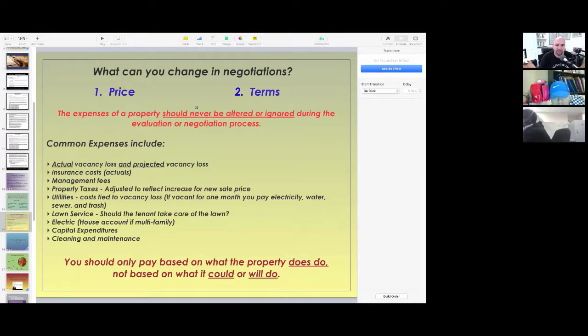Frankie, as far as a certain percentage for CapEx, it varies depending on the asset and the condition, but I would say at least 2 to 5% on a larger building. And I would go as much as 10%. I'm talking about of income, 10% minimum on a smaller building of income.